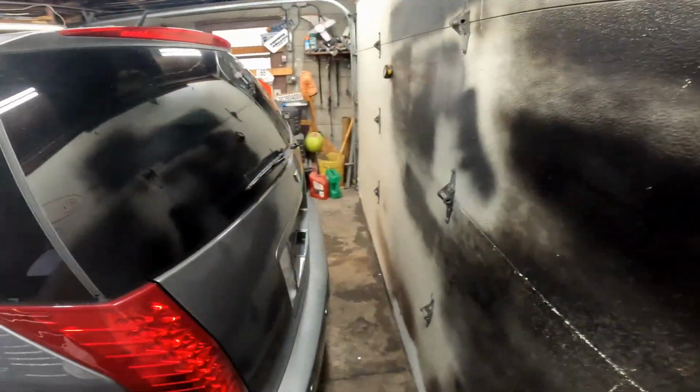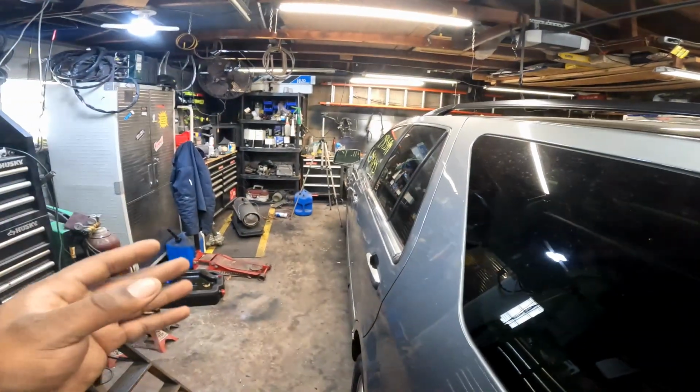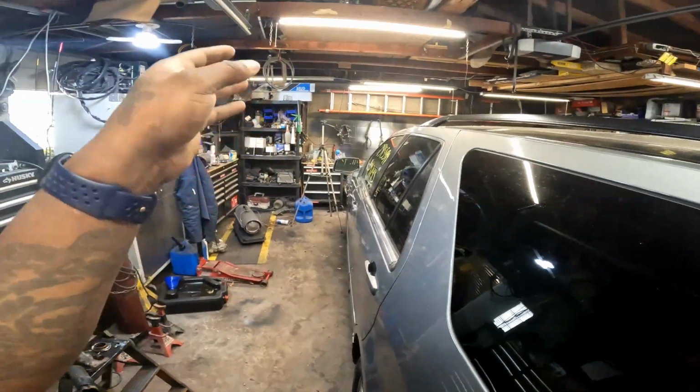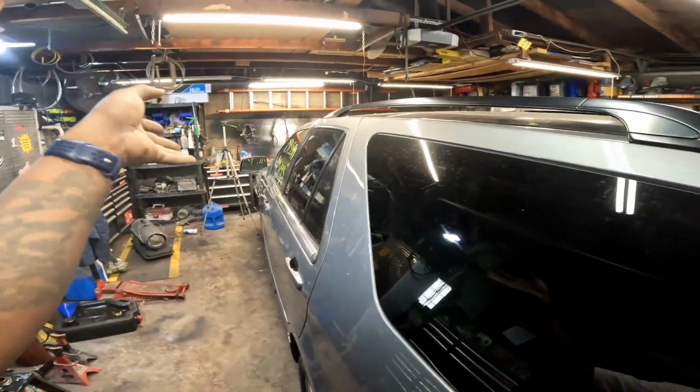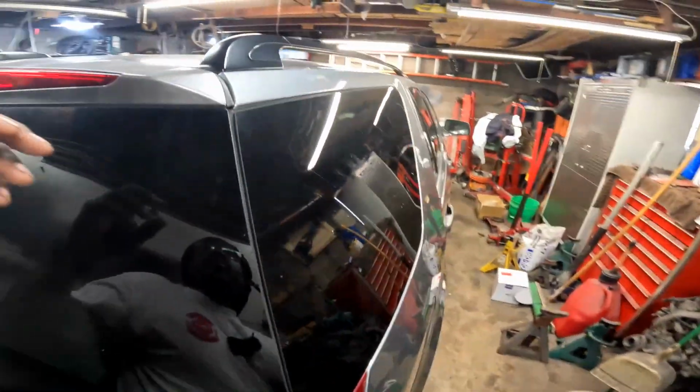Unfortunately, we won't be able to get in the back, because this is a Caddy and she's kind of long. But it's not her fault, because I can't pull her all the way up to the front of the garage because I've got transmissions up there. So we're just going to squeeze on through here.